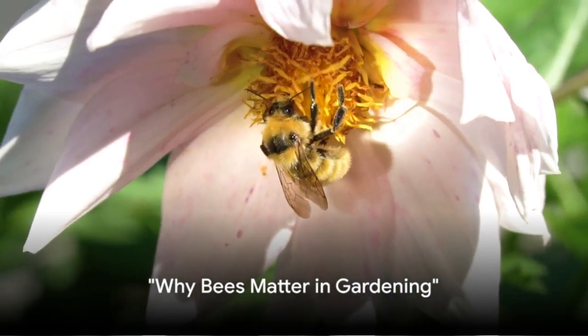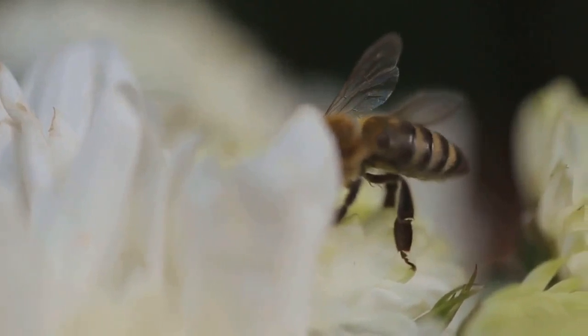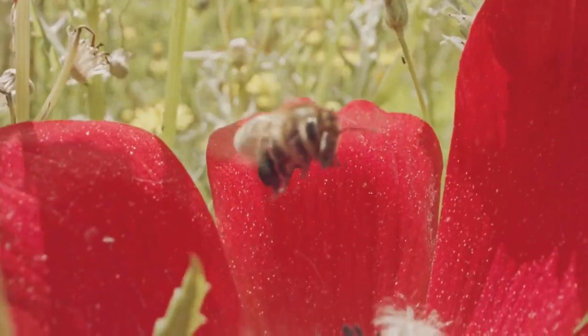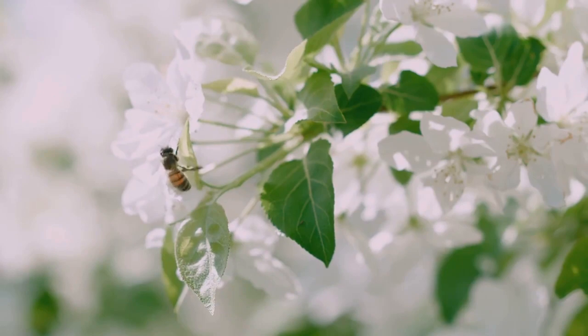Ever wondered why bees are essential to your garden? These buzzing buddies play a crucial role as pollinators in our garden ecosystem. They're like nature's little couriers, transferring pollen from male to female flower parts. This pollination process is vital for the growth of our fruits, vegetables, and flowers.